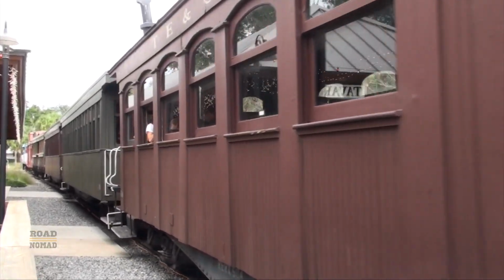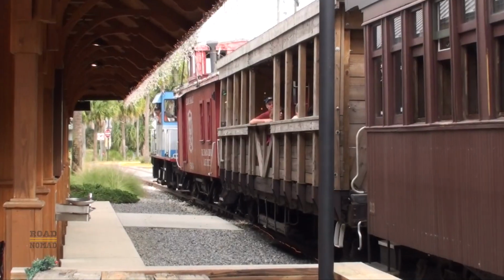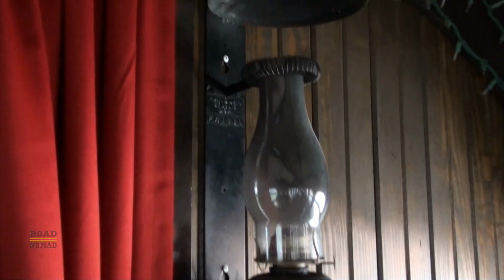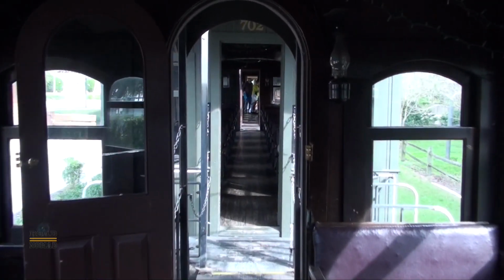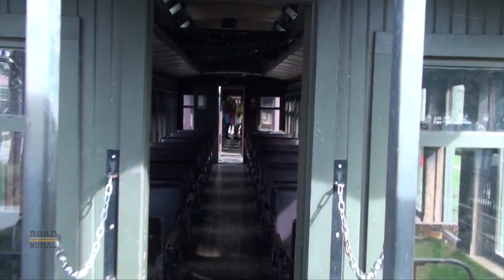Unfortunately, as we saw earlier today, they are using the 1941 diesel locomotive instead of the antique 1907 steam engine. The wagons inside are decorated according to the time period, whatever that period was. And by the way, they call this the movie train because it has appeared in over 20 movies, most notoriously 3:10 to Yuma and O Brother, Where Art Thou?